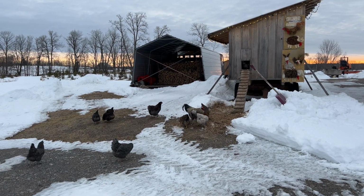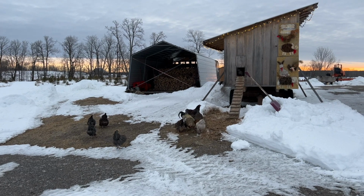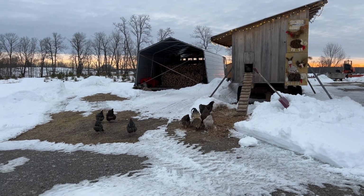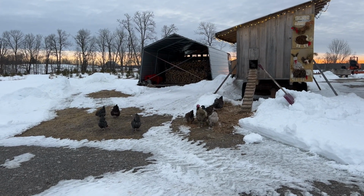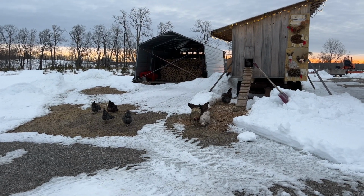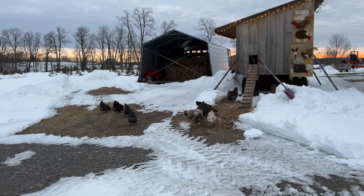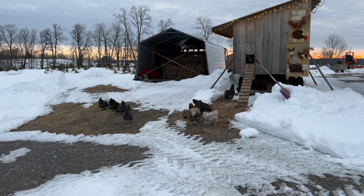And they came racing down the ramp. I should have videoed it. It was really funny. I thought about that as an afterthought. But this group, some of them are still inside, but these guys are happy to be out. So just nice to get some fresh air and maybe get some grit off the driveway. Not a lot of green for sure, but that's okay.